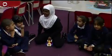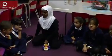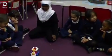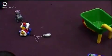I just think that the Key Stage 1 science is very practical. It needs to be practical, especially with the EAL children. If they can't see what you're doing, they won't understand the way that you're talking about it, basically.